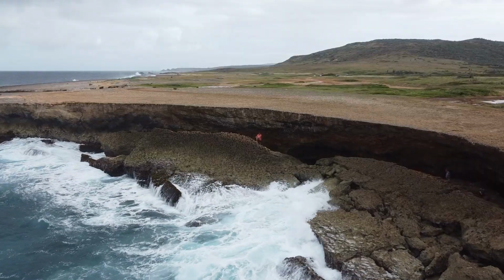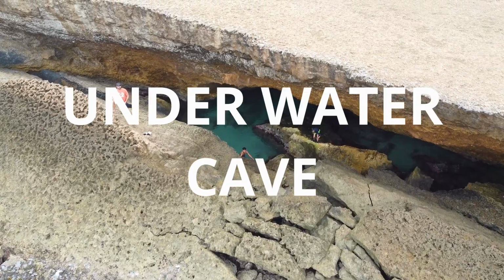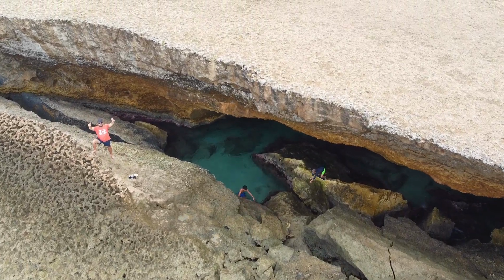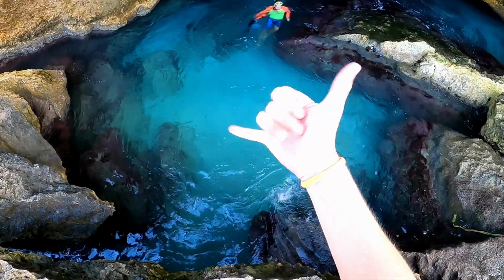One of the tall cliffs beside the ocean there has collapsed a long time ago, creating an underwater cave. The water in here is crystal clear, so it is a popular destination for tourists. But the only way to get in is to jump.